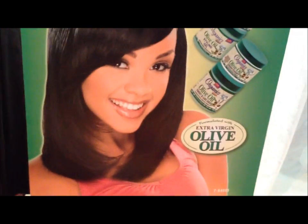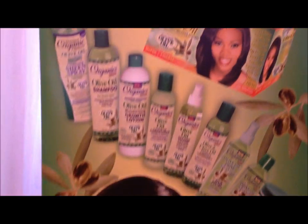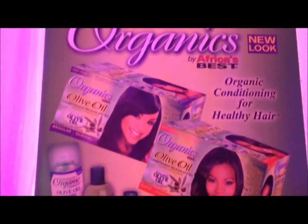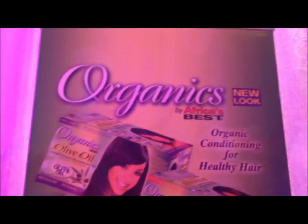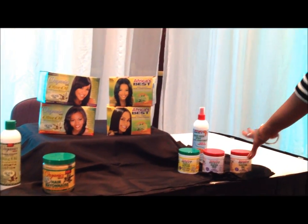You can benefit from the mayonnaise conditioner. Here we have our Kids Organics. Our kits are $3.50 and our maintenance items are $2.50. Affordable price products, quality products that are sold in Family Dollar.